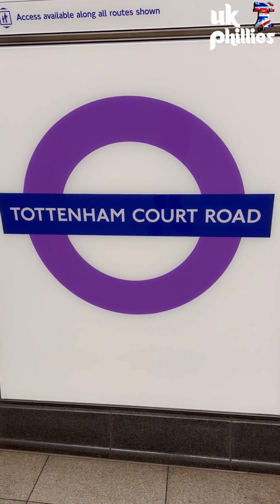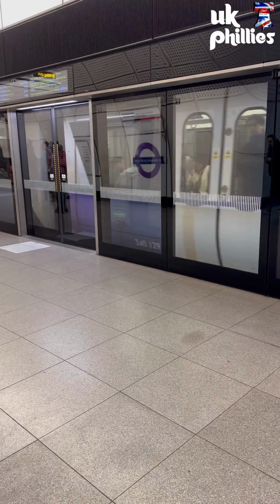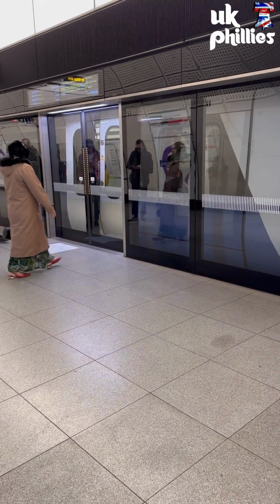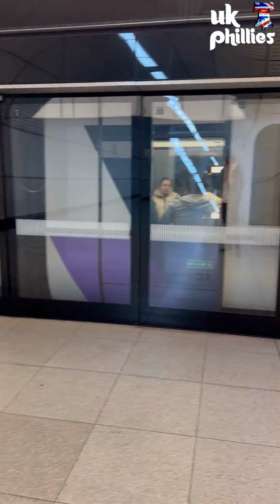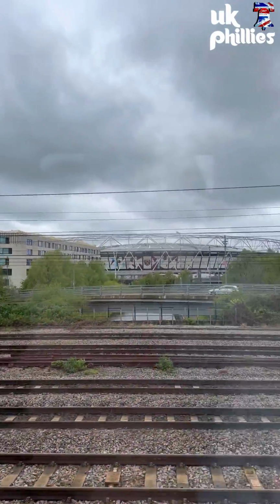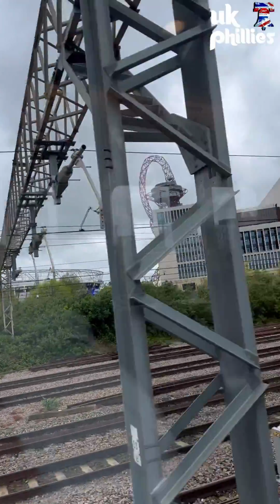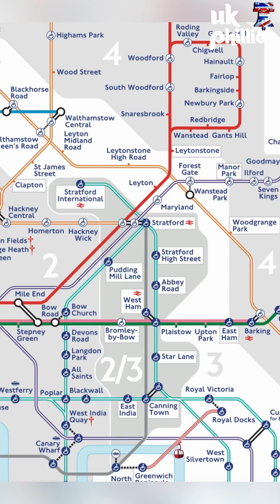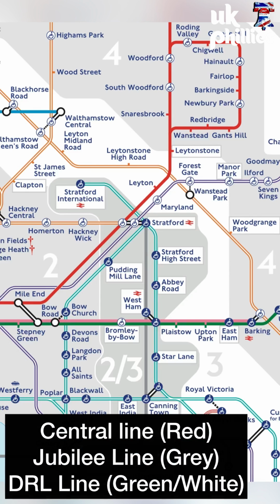Queen Elizabeth line is the purple line, as you can see on the Tottenham Court Road sign right there, and the trains run from the stations roughly every 3 to 5 minutes. And as you pull into Stratford, you will see the London Stadium on your left-hand side. There it is, right there, along with the Orbital, and hopefully that sky will be blue come June. Yeah, Tube map time again. Here we go. Look closely. The middle there is Stratford Station.